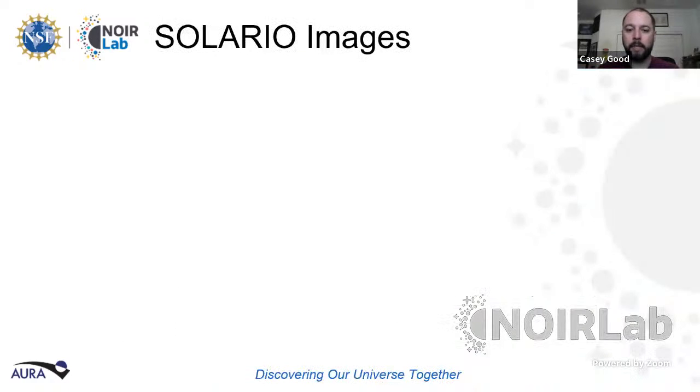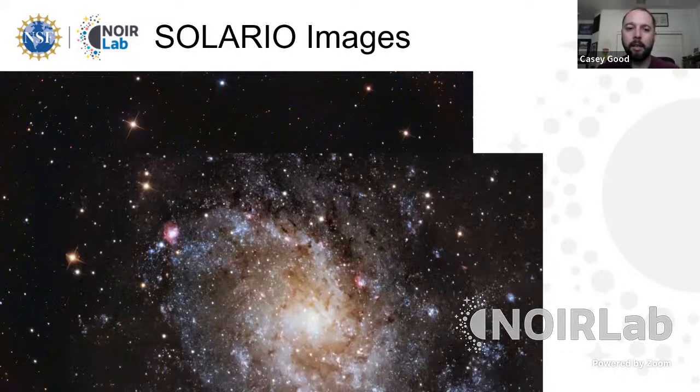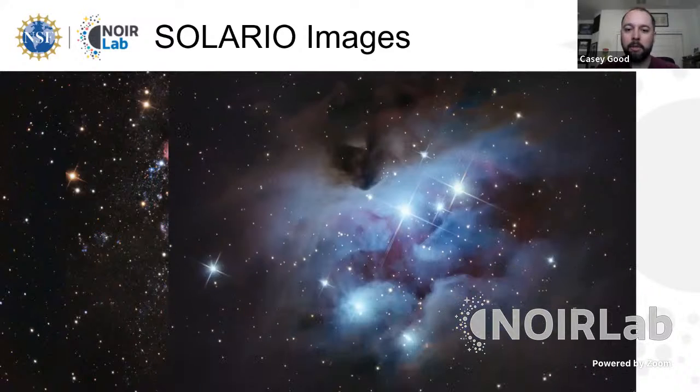So here's a couple of example images from Solario when we were testing it out. These were taken over the last couple of months, just as we were making sure that the telescope was ready and operational for the public before we turned over the keys to everyone. So here's an image of NGC, I believe this is 2903 in the constellation of Leo, a really beautiful barred spiral galaxy. Then obviously, like I said, we can image some larger deep sky targets. This is M33. And then, of course, the Running Man, which I also refer to as Gumby.